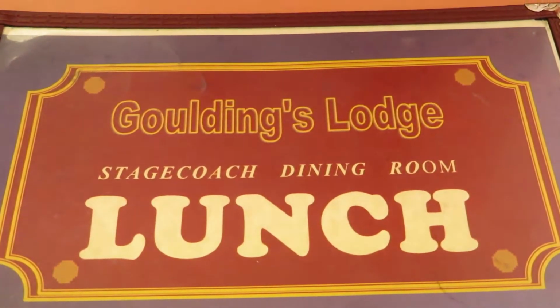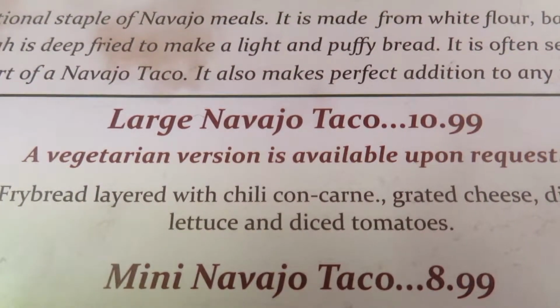What did we order for lunch? We have the large Navajo taco, vegetarian style. We're going to split that. Yes. And we're in Monument Valley, Utah, where John Ford and John Wayne shot a whole bunch of westerns. The first one was Stagecoach in 1939.